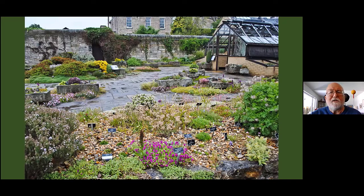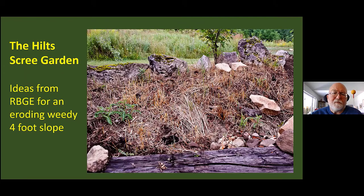And I took these ideas from the Alpine Garden in Edinburgh home to our own garden. Of course, Maria helped with the plant selection for here in Southern Ontario. But we had this eroding, weedy slope, 4 feet long, that was fairly steep. And I had to figure out how to deal with that.